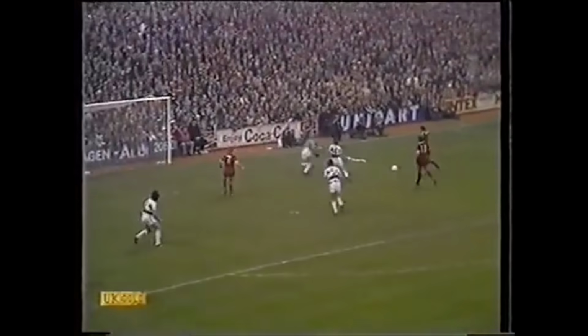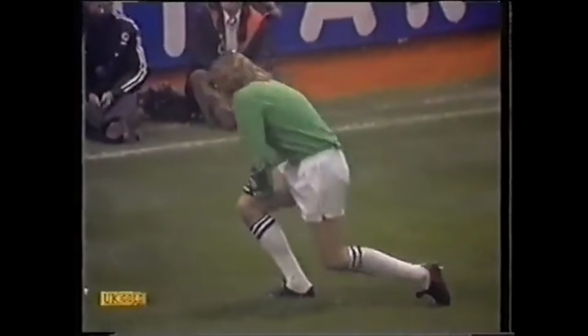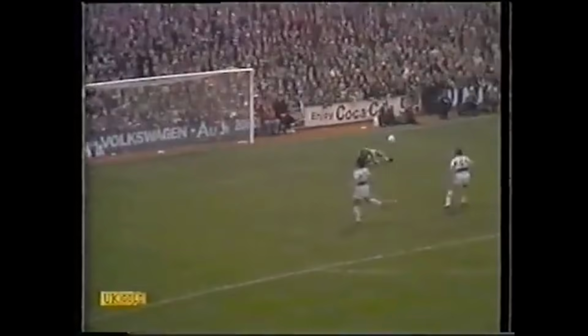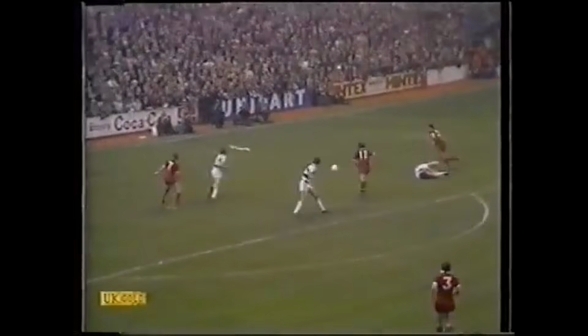Kennedy stayed down a long time. Here's Souness. And now Kennedy. Parkes to him. Did very, very well. Good pace from his goal by Phil Parkes. Ray Kennedy stayed down a long time in the first place.